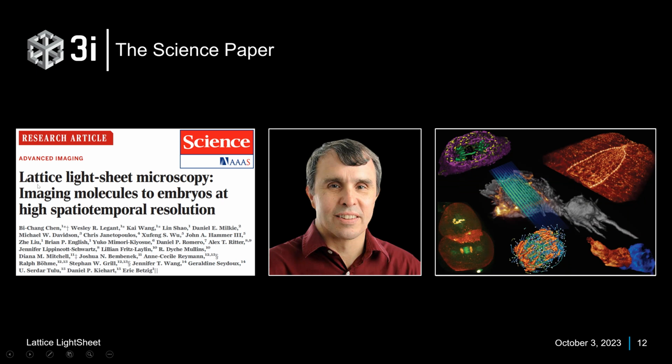But again, even from the original science paper that is now published 9 years ago, it was this focus on high spatiotemporal resolution, but imaging subcellular events up to pieces of embryos. Again, really focusing on that high resolution and that fast imaging. These are all just example photos or data sets from this paper. This is still a wonderful paper to read. So if anyone wants this, I can send a link to it. But even though it is quote unquote old, it has lots of great examples of the lattice.